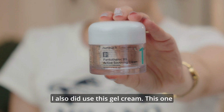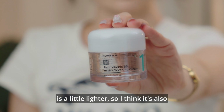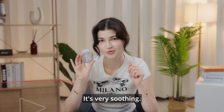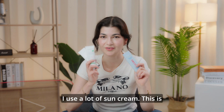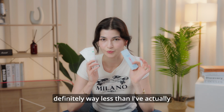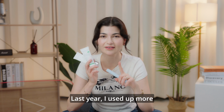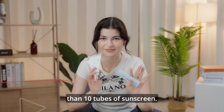I also did use this gel cream. This one is a little lighter, so I think it's also suitable for the summer. It's very soothing. I use a lot of sun cream. This is definitely way less than I've actually used up in the last 6 months. Last year, I used up more than 10 tubes of sunscreen.